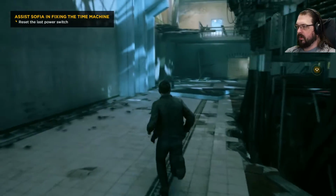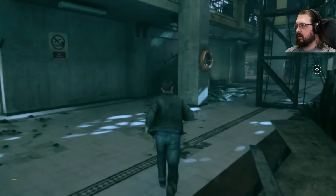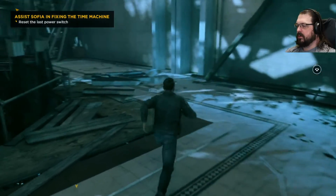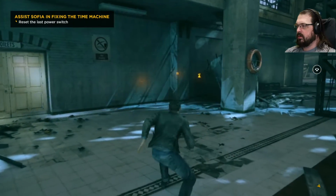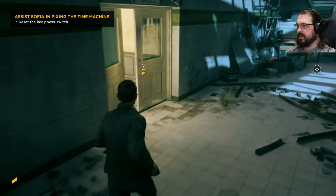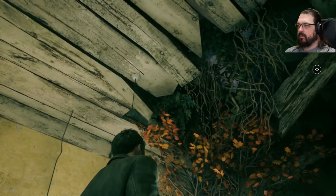No. Need to get up there. Huh? Where? Out of range? I hear it. Oh, now we can go check out that other stuff. Good. Cool tree.